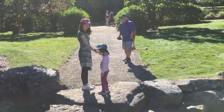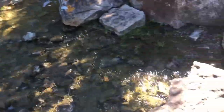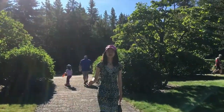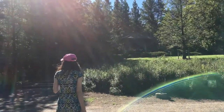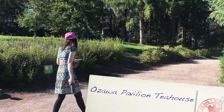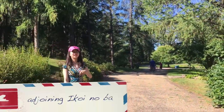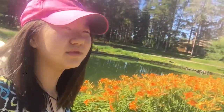The design is authentically Japanese, at least that's what they say on the website. But they utilize plant species that are suitable for a hard northern climate. Ornaments and structures inside this garden include lanterns, a pagoda, an entrance gate, a bee fly, and a sumaya, which is the viewing shelter, along with the Ozawa Pavilion tea house, and a giant Ikoa Noba. I know my Japanese pronunciation is not really good. Please forgive it.